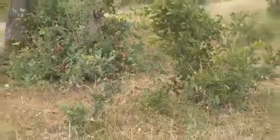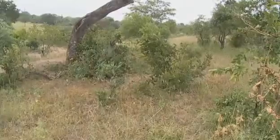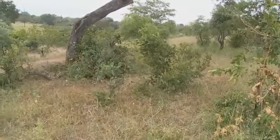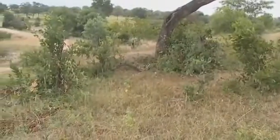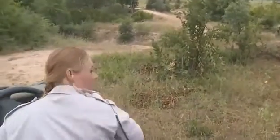I'm going to catch up with her. It's quite nice listening to the little ground birds. They have these little contact calls as they move through the grass.